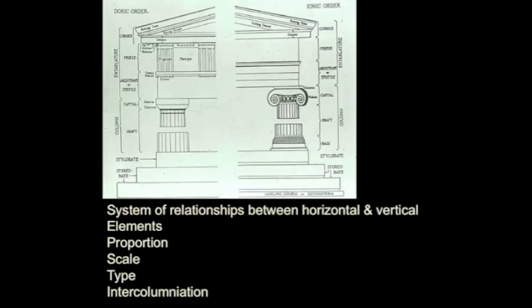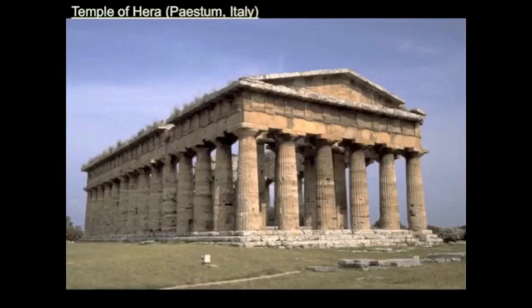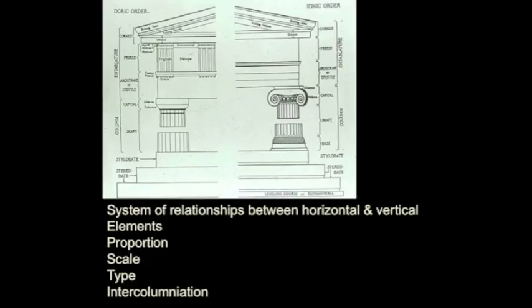So when you look at these columns with entasis, you begin to see something that almost looks like a muscle bulging, as if the column is expressing the load that it's bearing through the bulging of the muscle, through the bulging of the entasis. There are a couple of other things that are worth noting here.